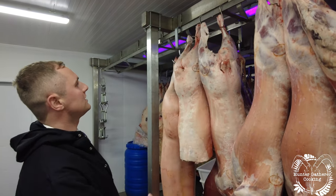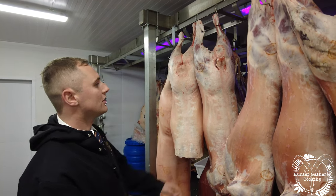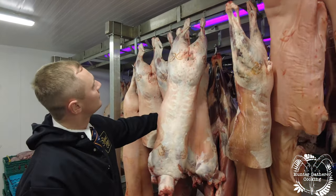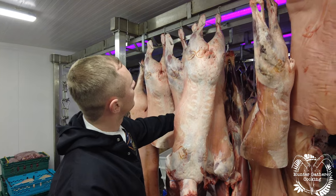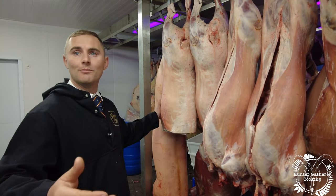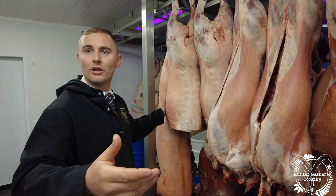You get nice quality meat and good yield. So yeah, good luck with that. So that's fresh spring lambs there. They're about 4 or 5 months old. It's all about you buy them live, kill them, cut them up, and you get a good idea of what's going on, if that makes sense.